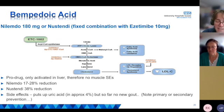Bempedoic acid inhibits cholesterol synthesis just like statins do. So citrate to cholesterol, HMG CoA reductase is inhibited by statins. Bempedoic acid acts a couple of steps earlier at ATP citrate lyase, but it's a prodrug, so it's only activated in the liver, so it does not inhibit cholesterol synthesis in any of the other peripheral tissues, including muscle, and therefore there should be no muscle side effects.